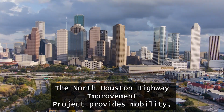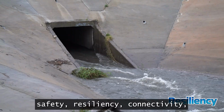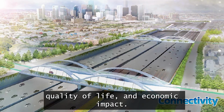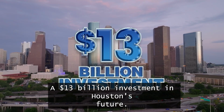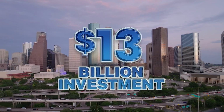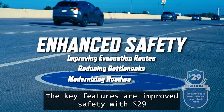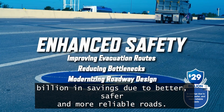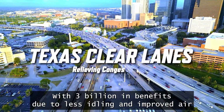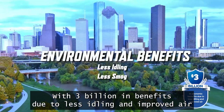The North Houston Highway Improvement Project provides mobility, safety, resiliency, connectivity, quality of life, and economic impact. A $13 billion investment in Houston's future. The key features are improved safety with $29 billion in savings due to better, safer, and more reliable roads. Enhanced mobility with $3 billion in benefits due to less idling and improved air.